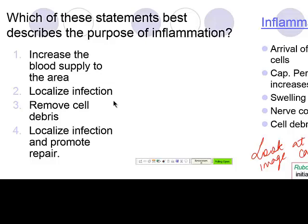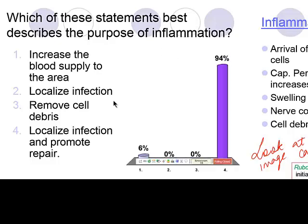Okay, another. Which of these best describes the purpose of inflammation? Very good. Yes. All of these happen. It does increase the blood supply, it does localize, and it does remove the cell debris. But the last statement encompasses everything else. So it does localize and promote repair.